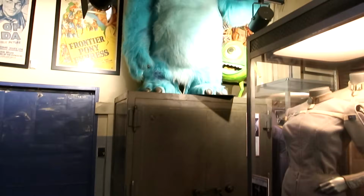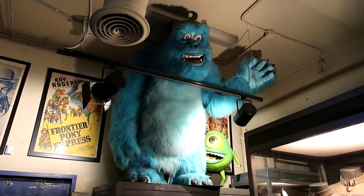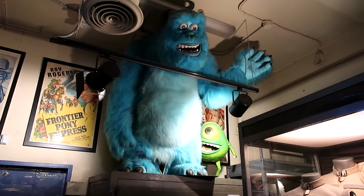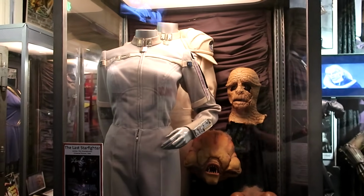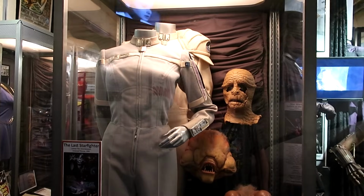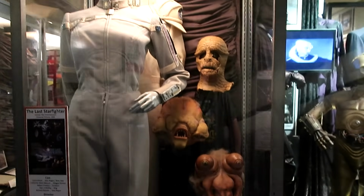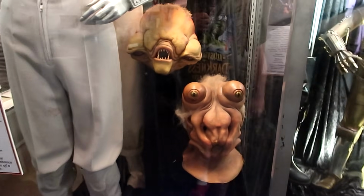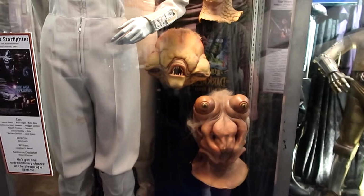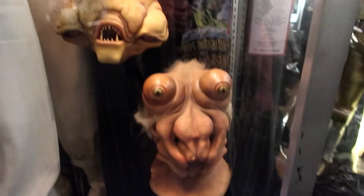Oh, look who's up there in the rafters. We got Sully from Monsters, Inc. Oh, there's Mike Wazowski. Is it Mike Wazowski there next to him? These are masks from The Last Starfighter, and I've never seen this, but I do love these monster masks. I'm a big fan of practical monster masks, creature design, and yeah, it's pretty amazing there.